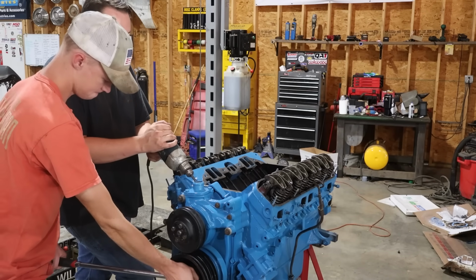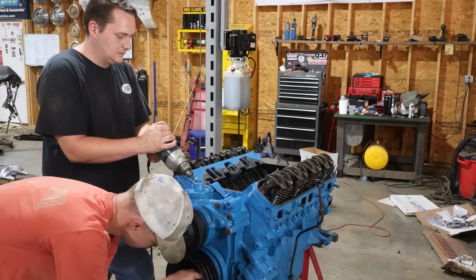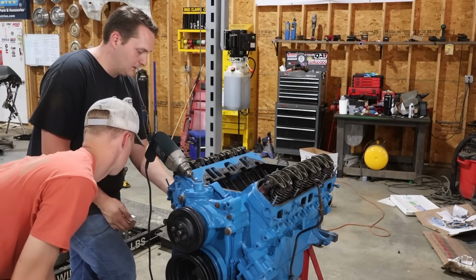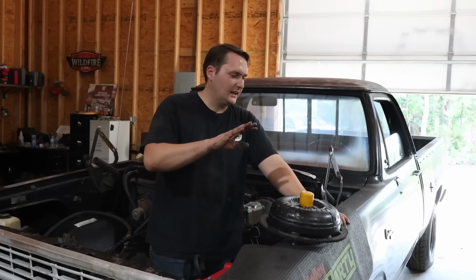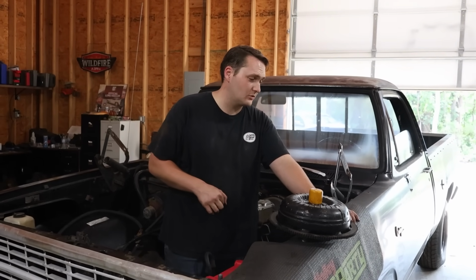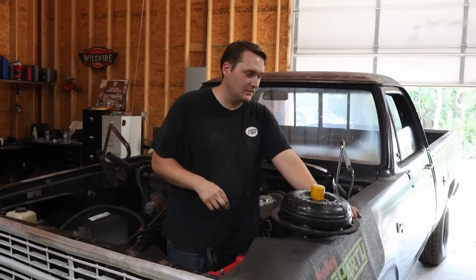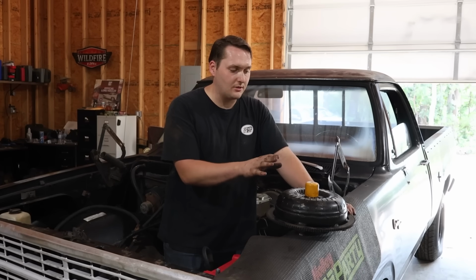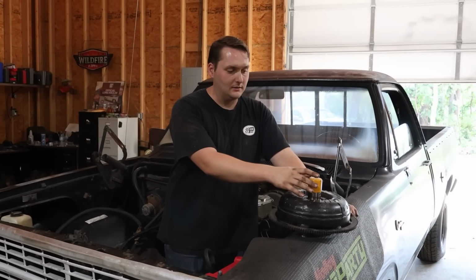There's 180. All right, keep going. Oh, hang on. There we go. Oil, no! So we had like a 2000 to 2200 TCI converter. I think it was a 12 inch maybe, possibly an 11. This is a 9.5 PTC 3500 stall.